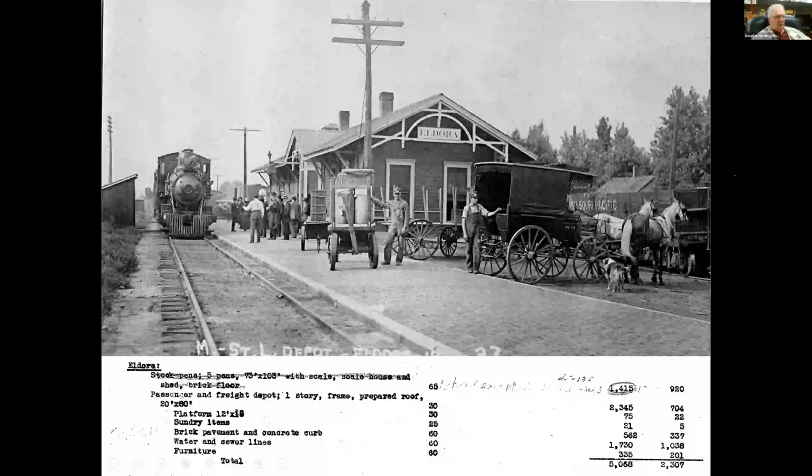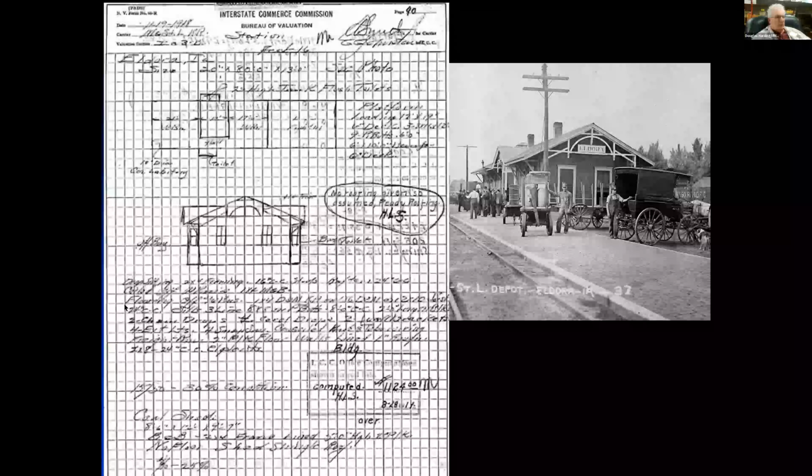Now this is the page, one page out of the field notes. What I showed you was from the summary book. This is now out of the actual field notes. This is again the Eldora Depot. Look at the sketch. The team that was out in the field, they made this actual sketch.